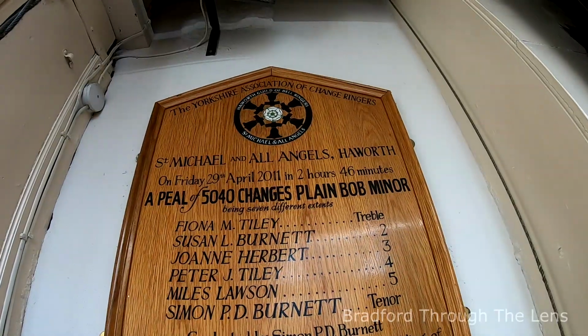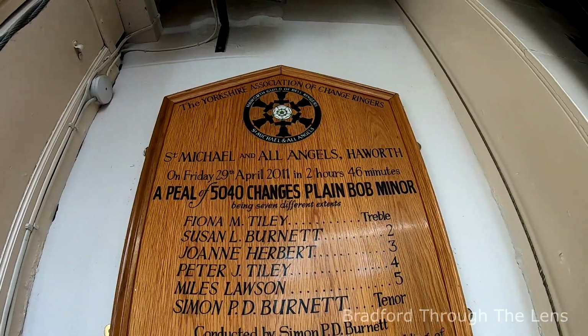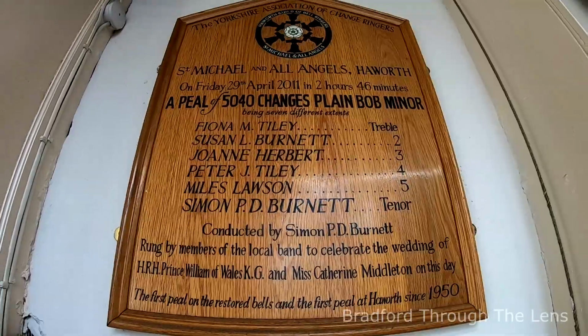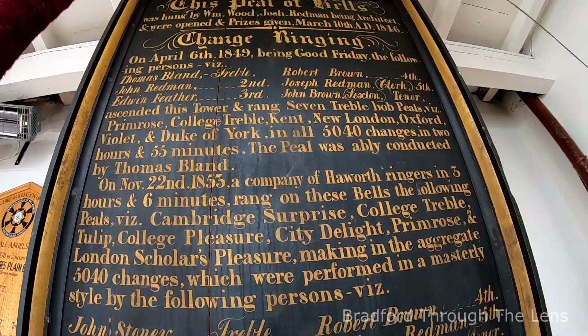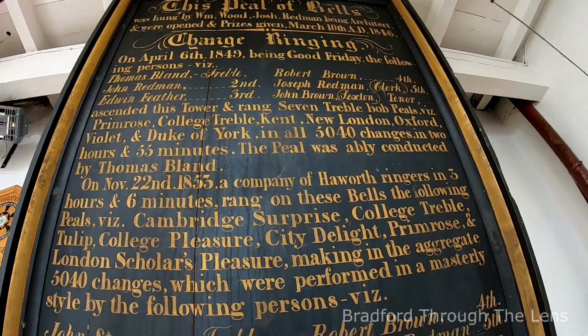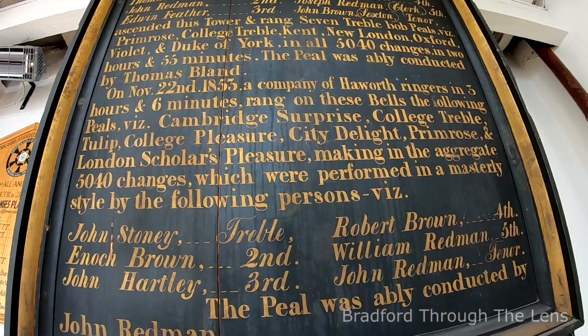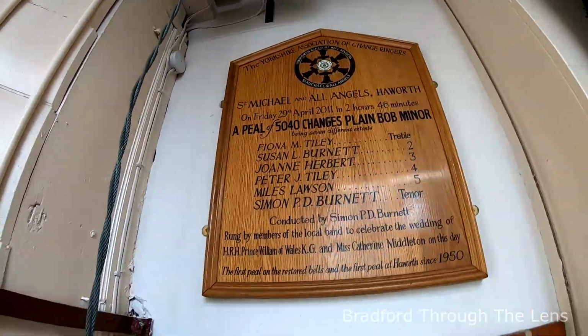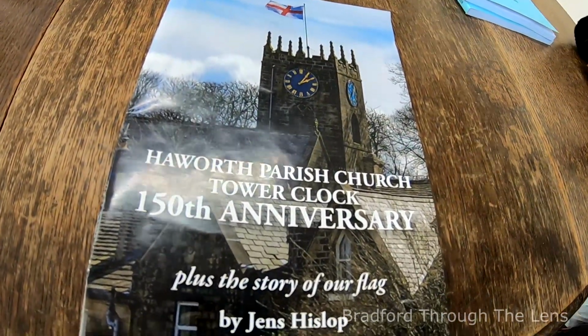We can't. Well, I'm Jens Hislop, and I'm described as the church horologist, which means I look after the church clock. I've been doing this for 35 years, and obviously the clock's going to last longer than me, so other people have to be taught how to wind it and how to manage it. I have two volunteers now who I've trained, who can do what I can do, and maybe we need one or two more to ensure the future of the clock.